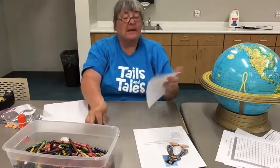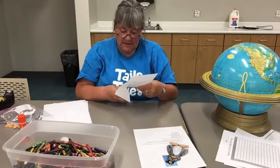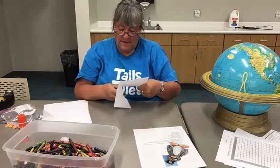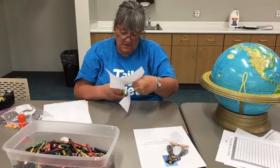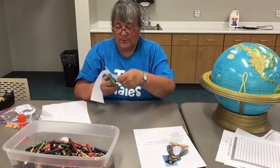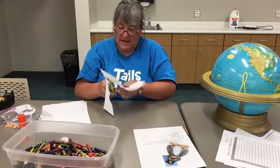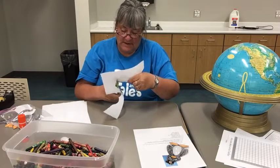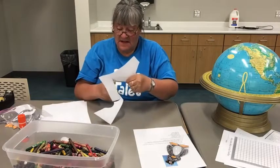Now that I have it colored, it is time to cut him out. So I am going to cut very carefully along my lines. One thing I've learned in crafting is instead of moving your scissors, you want to open and close your scissors, but to stay on the lines, you want to move your paper. So I'm going to try that. Make sure I'm moving my paper and not just moving my scissors. Maybe you want to try that too. See how that helps when you want to stay on the lines.